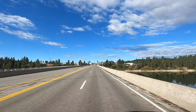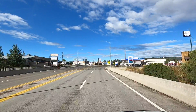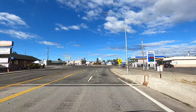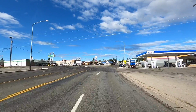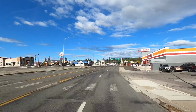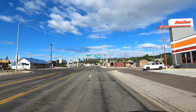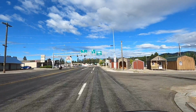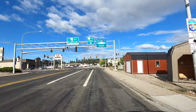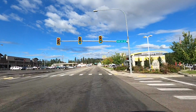We're gonna cross this river right here. And we are leaving Idaho. We got blue sky, high clouds, and we are in Washington State. Yay! This is a little town called Newport. There's the Welcome to Washington sign. We just crossed under it.